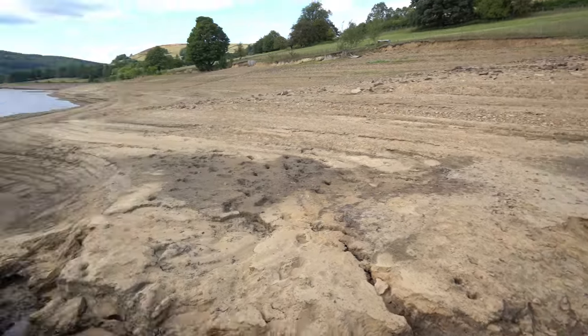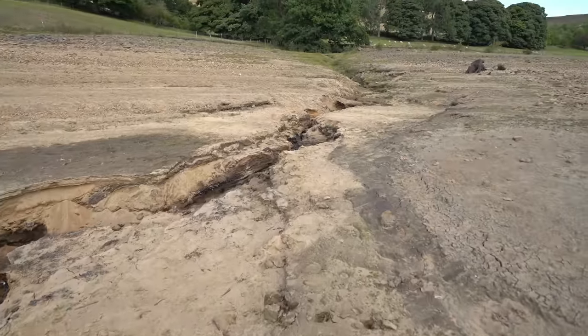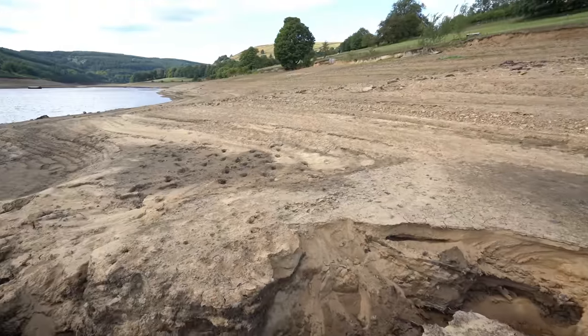Not looking good up here. Got to jump across, I think, somewhere. Don't know how soft it is on the other side, that's a thing.